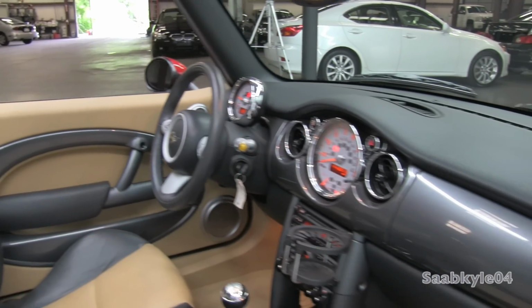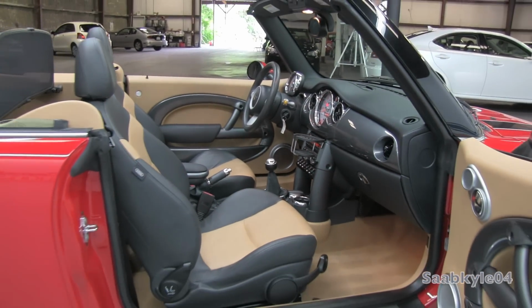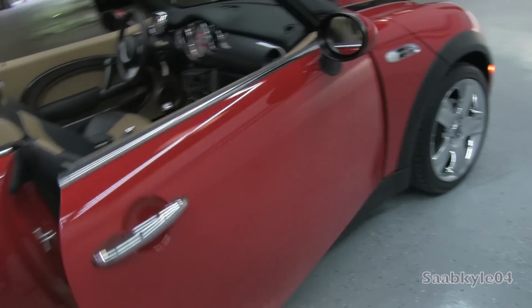The Mini is just one of those classic themed cars that you just can't help but love. With unique proportions, good build quality, customizability, and good performance, they're definitely destined to be a future classic.